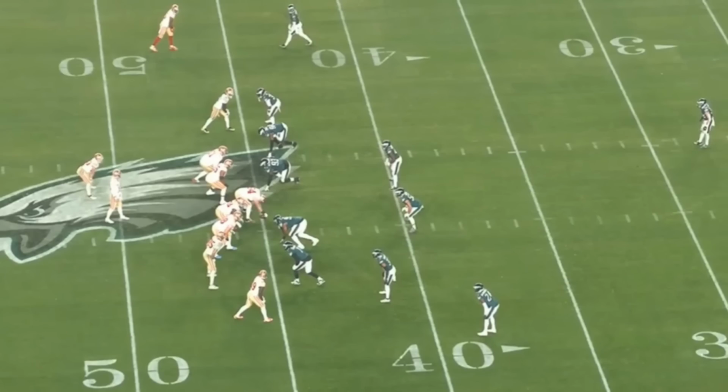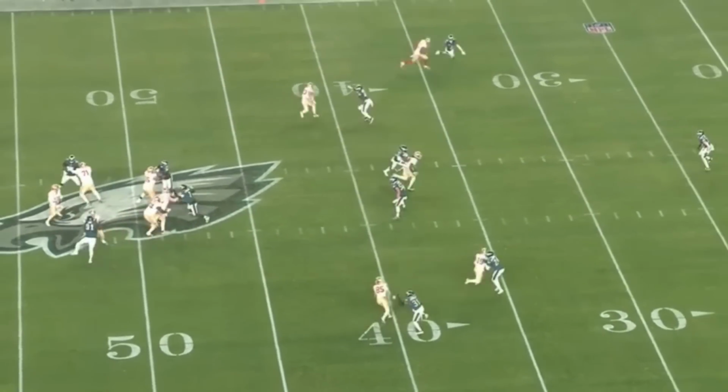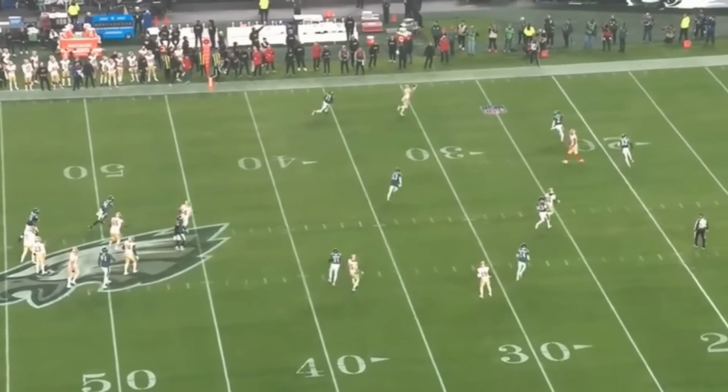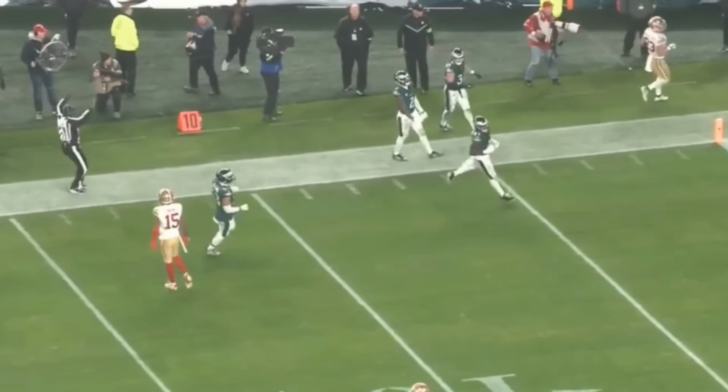Really nice play design, in my opinion. The offense knows this is cover one man-to-man based off of the alignment as well as the pre-snap motion. And you're going to design a play to Christian McCaffrey on 3rd and 3. And this one popped for 33 yards.